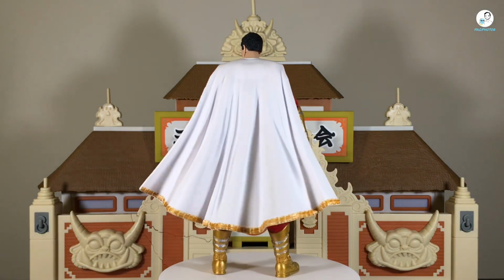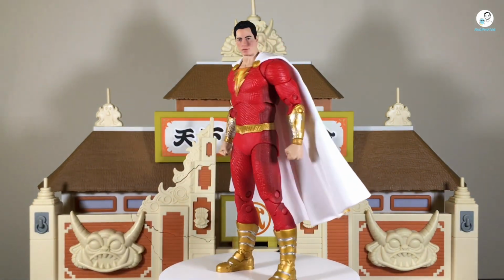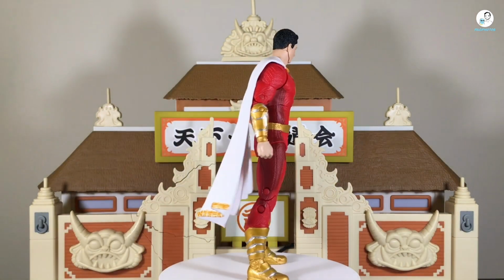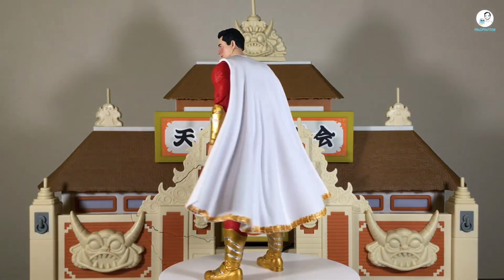Another big improvement: the articulation cuts. McFarlane Toys has improved the aesthetics of the articulation cuts, especially at the elbows and knees. This is for sure one of their best engineered figures in the line so far, and for it being one of their latest ones, I'm hyped to see what the future holds.